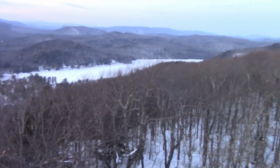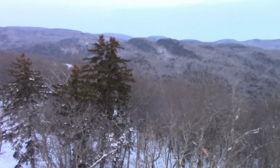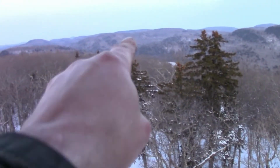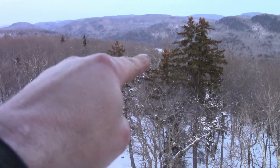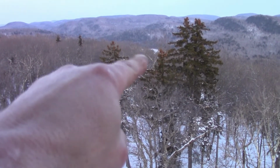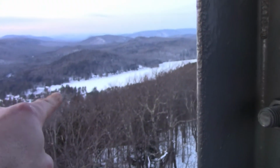Pine Lake over here. That's Stewart Lake, maybe. Right in there. Right, maybe. That doesn't look right. Yeah, okay. I'm trying to look through the screen. And yeah, that's Stewart Lake right there. Yeah, Pine Lake right there.